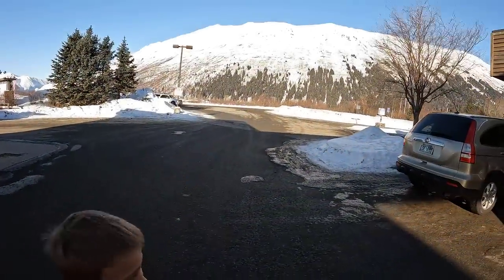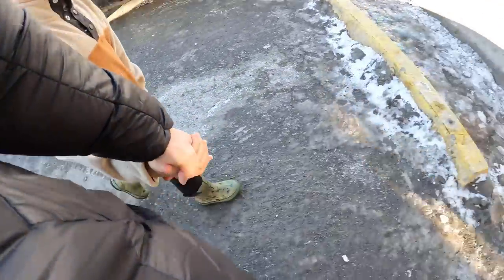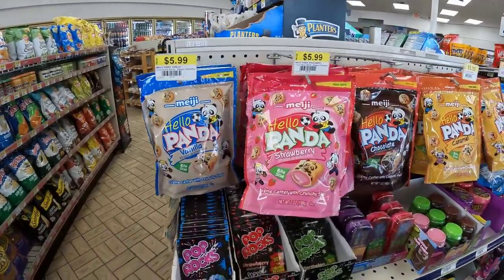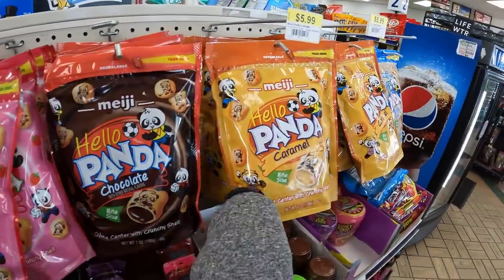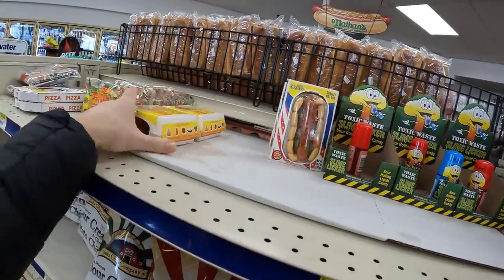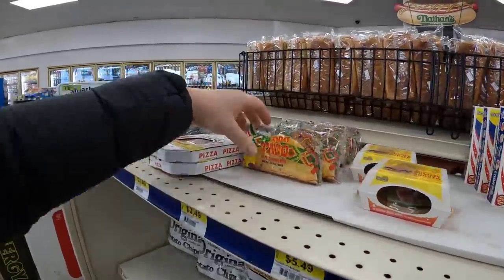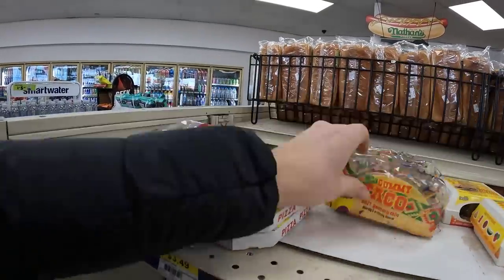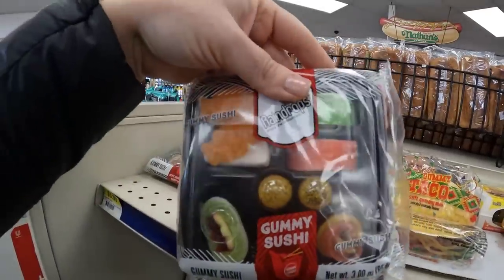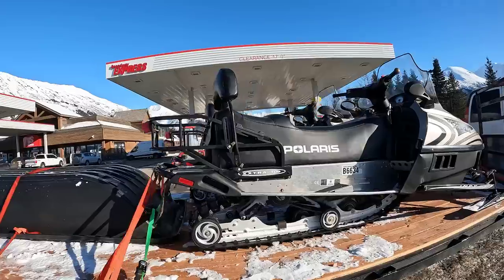Pit stop in Girdwood. Oh, look at all these different Hello Panda. Vanilla, strawberry, chocolate, caramel. Oh, like a full-size gummy hot dog. And a full-size gummy burger. A gummy taco. And gummy sushi and a pizza. All right, everybody got a lollipop and a bathroom break. Now we're off to the trailhead, all fueled up.